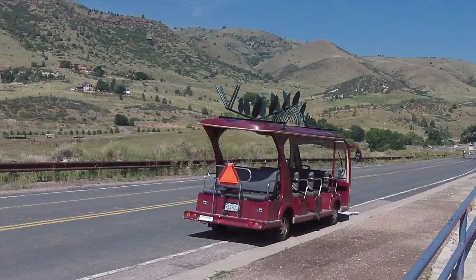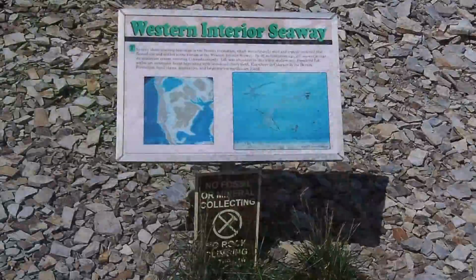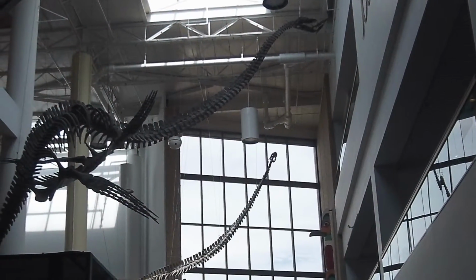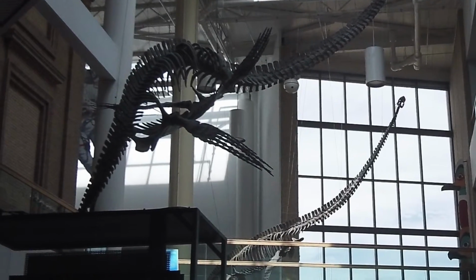There's our little contraption we went up the hill with here. The Western Interior Seaway here is what we're talking about. Here's some chipped fragments of that. Here's a skeleton of a sea creature that was common in those days.